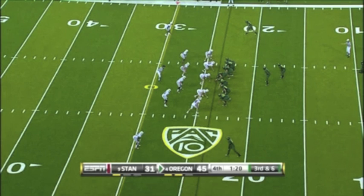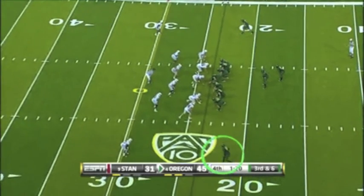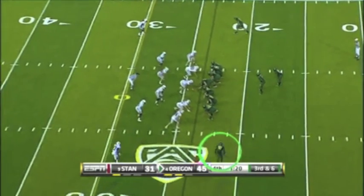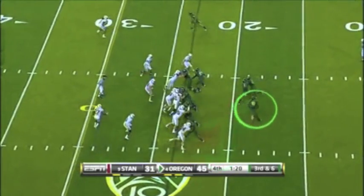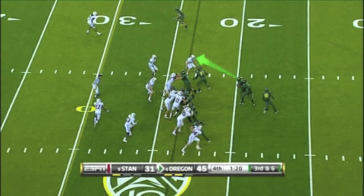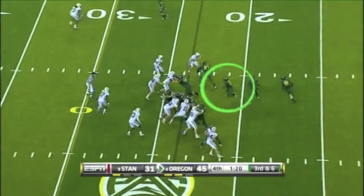Now the third play is with LaMichael James back in the lineup. It's also a veer option, but here's a wrinkle to it. They've added a threat of the triple option as the decoy. Oregon's going to bring number 10 around from the backside to potentially serve as that third option in the triple option attack. Thomas reads the defensive end, who stays outside. He keeps contained there. So Thomas does what? He hands off inside to James.